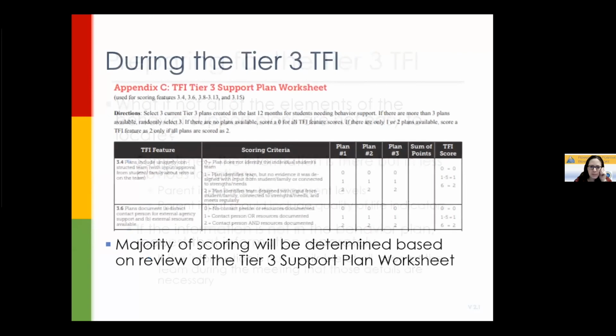Does that help? Okay, so this is what the tier 3 support plan worksheet looks like. This is the top part of it. This is at the end of the TFI scoring worksheet or TFI scoring rubric guide, and you'll have a place to access that in just a moment. The majority of the scoring, again, is determined based on the review of this tier 3 support plan worksheet.